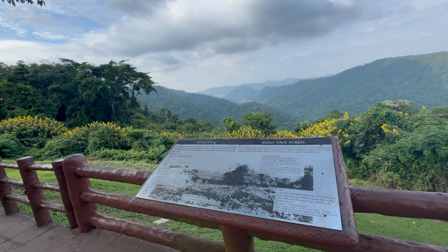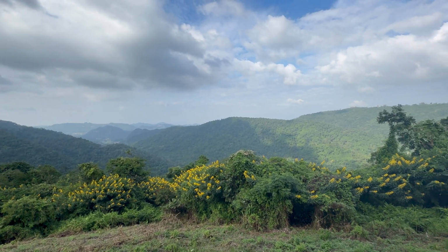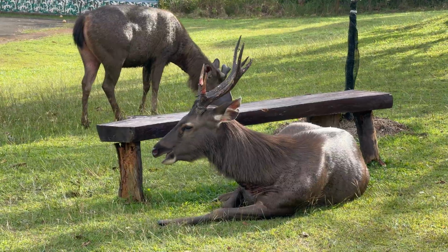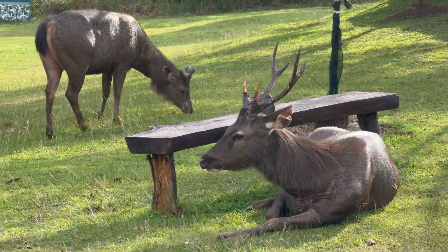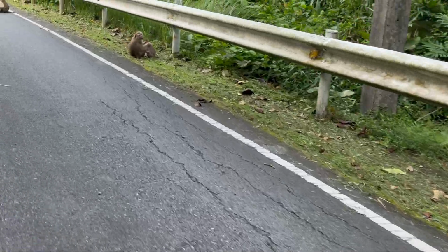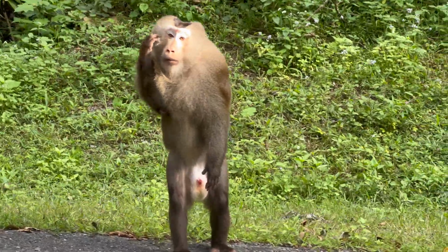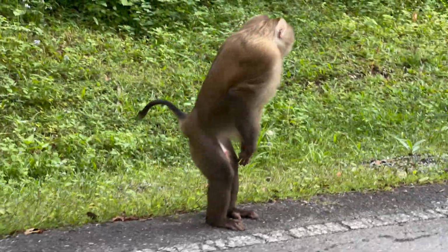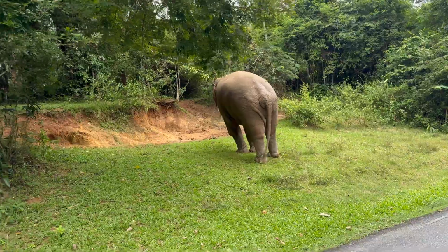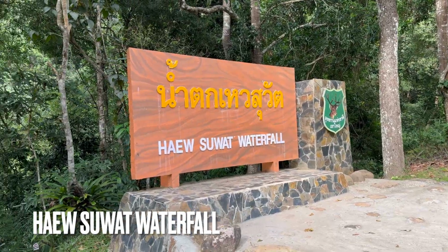Several areas within the park have viewpoints. Highly recommend taking a break, stretch your legs, and enjoy beautiful views of the rolling hills. There's also really pristine lakes, and you'll find plenty of animals. So I ran into these gorgeous deer. I also found on the roadside plenty of monkeys giving each other a back scratch, and this one in particular made me hysterically laugh because he stood up and scratched his head when he looked at me, which was so funny. And then we also ran into an absolutely terrifying green snake, and I got so lucky that I actually saw an elephant in the wild. How cool is that?